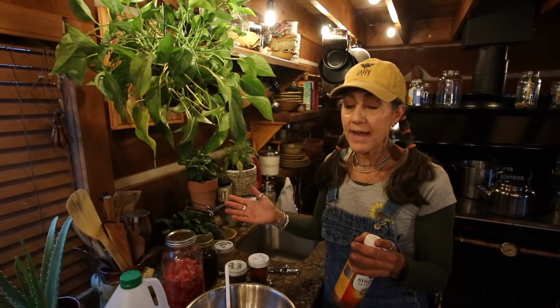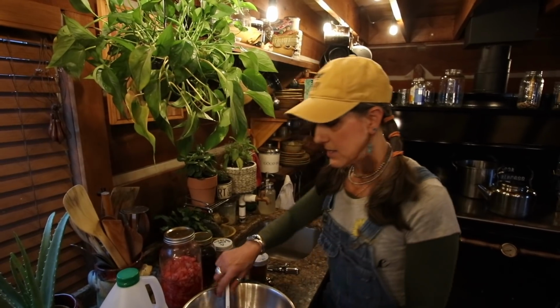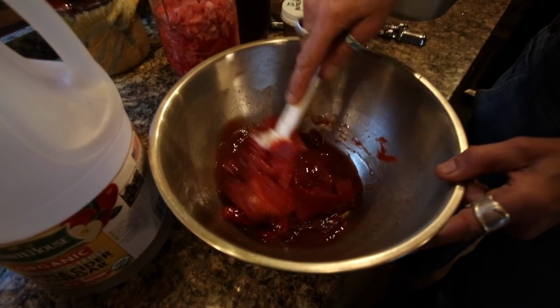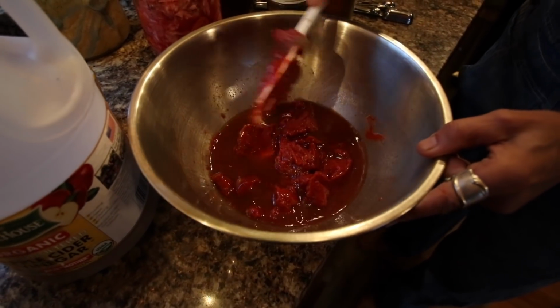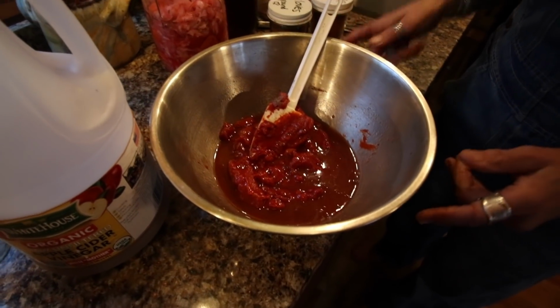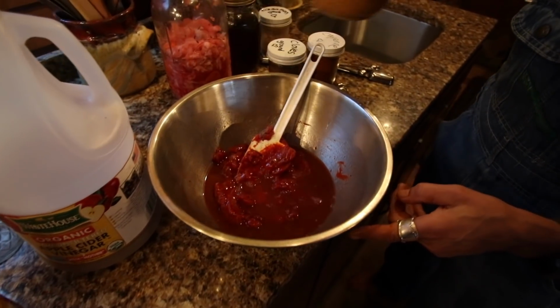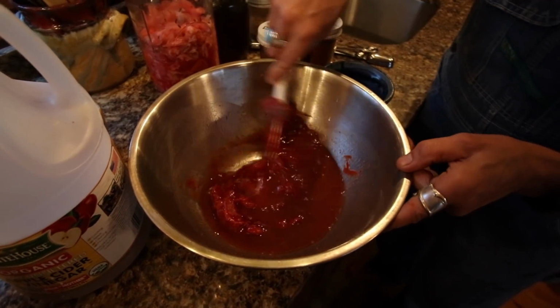The good thing about this recipe, you're gonna stir it up, you're gonna taste it and tweak it. If you don't like it, you're gonna fix it. All right, so I'm gonna mix this up right now. And the last thing I'm gonna add to this is some water, because I need to kind of thin it out a little bit more. So I'm gonna add a little bit of water, and then you guys are gonna decide what consistency you like the best.